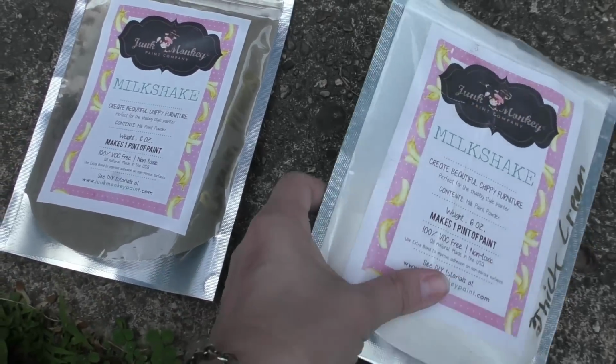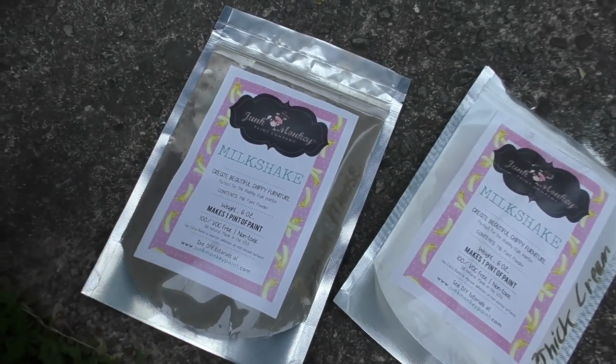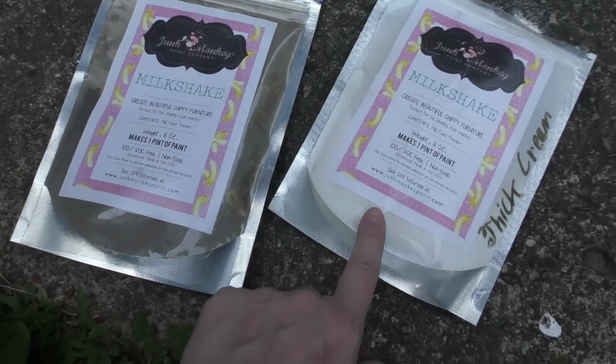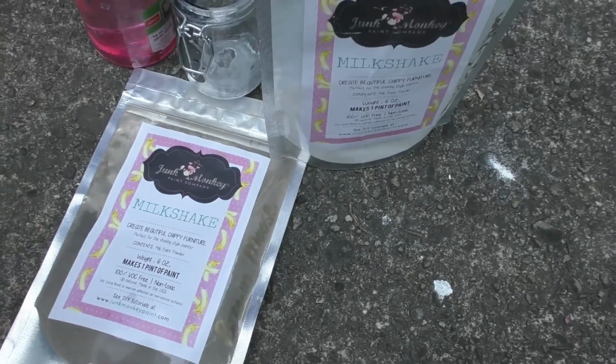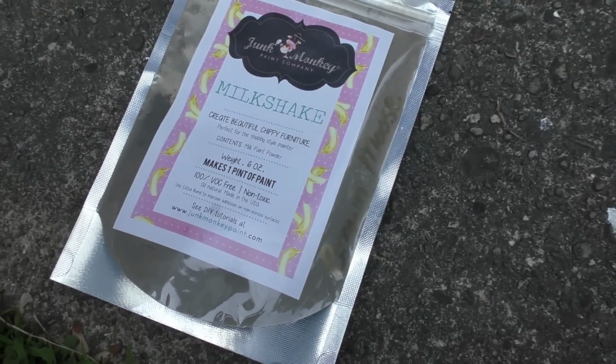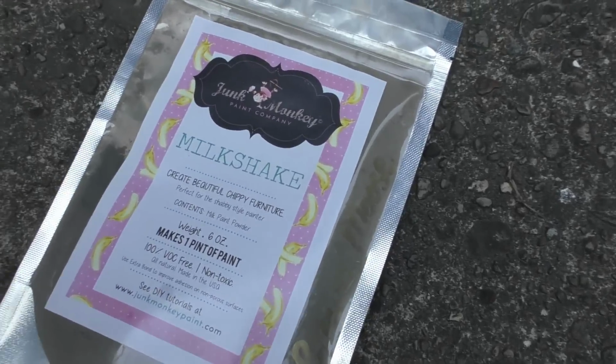All you have to do with our milk paint is just mix up equal parts water to equal parts of the paint pigment, which comes inside the package that we send to you. One of these packages can do a standard size piece of furniture, and this kind of milk paint is the kind that you want to mix up just what you need, because you don't want the rest to go to waste.